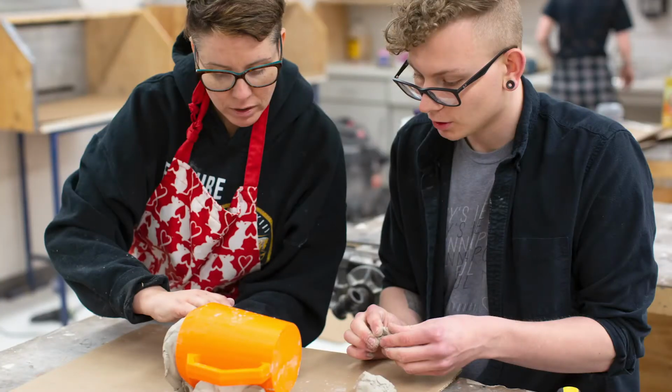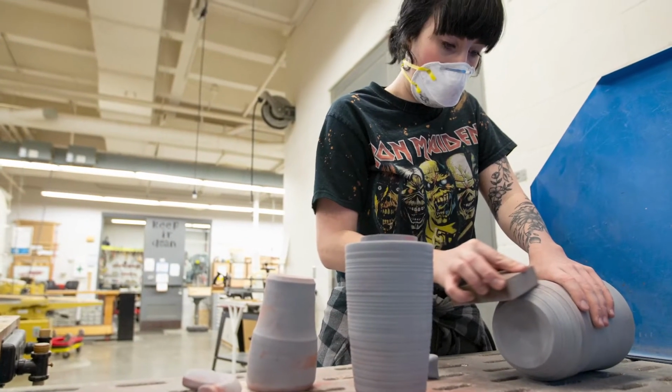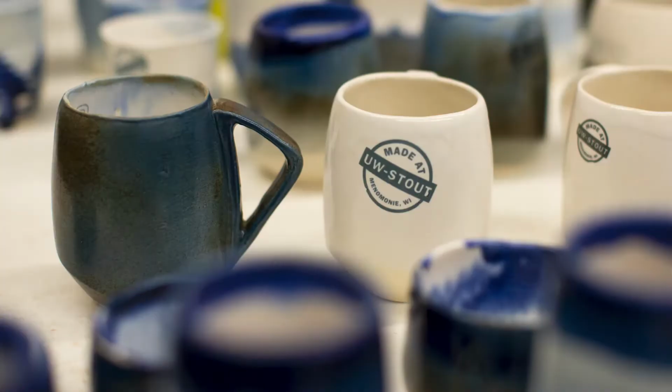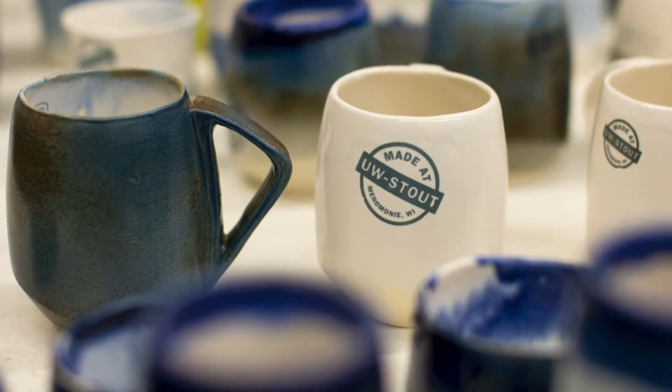Made at UW-Stout is a collection of the knowledge and technology and equipment that is on UW-Stout's campus. It allows us as faculty, staff, students to take project ideas, develop them, design them for manufacturability, and create usable products without having to outsource work to external sources.